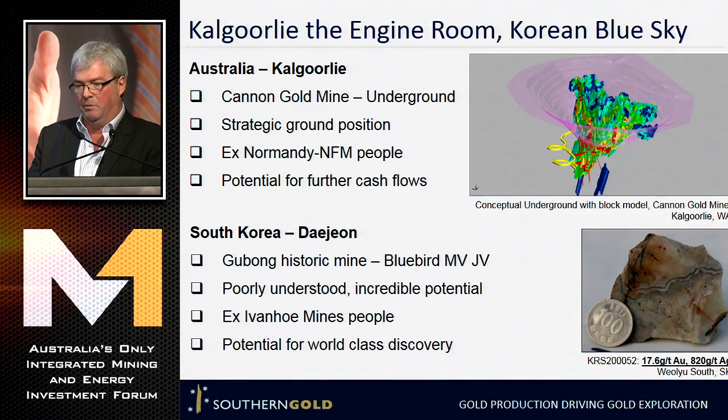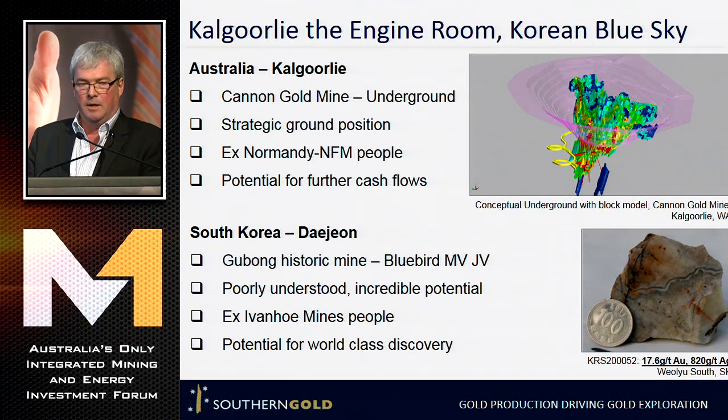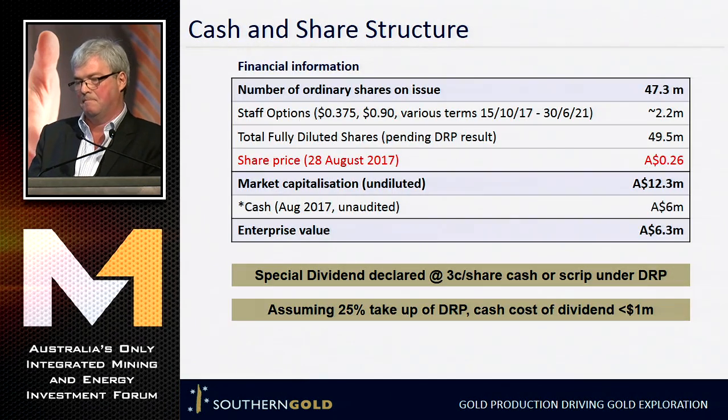Kalgoorlie, the engine room, and Korean blue sky. We're looking to develop mines in both jurisdictions, underground at Cannon, and in joint venture with Bluebird at Gubong in Korea. I'll talk a bit more about that shortly. Ex-Normandy NFM people in the crew in Australia and ex-Ivanhoe Mines people in the crew in South Korea. Two very different jurisdictions, different approaches. Kalgoorlie, that's where we'll generate our cash flow in the near term, and in Korea, we believe that we're going to be hot on the case for a world-class discovery.